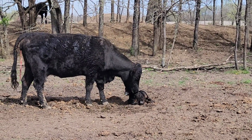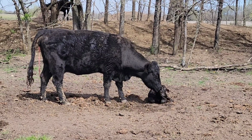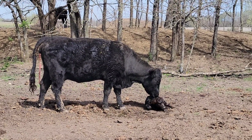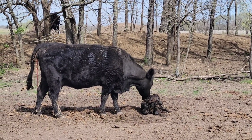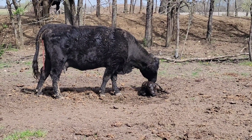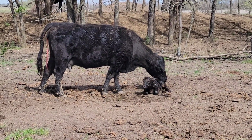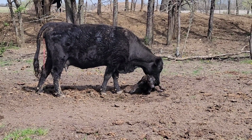She'll spend some time right now cleaning off the calf until it can stand up, and then the calf will go right to nursing and hopefully get some good colostrum so it can start its life on the right hoof. Let's see if we can get it taking its first steps here.